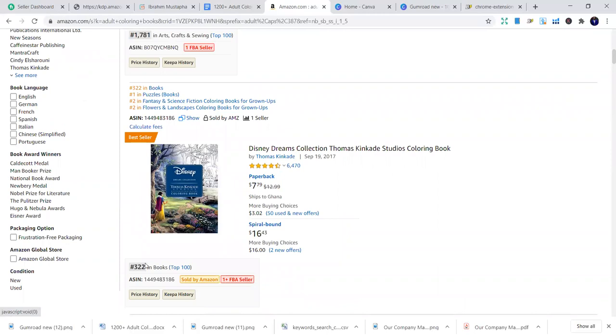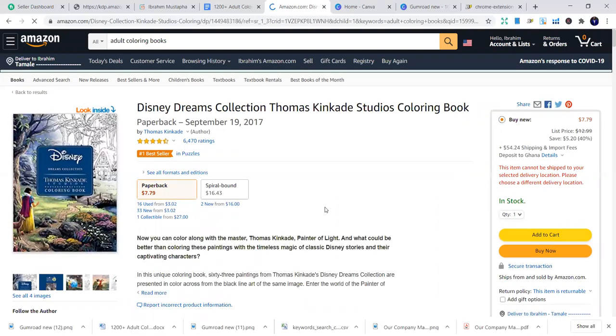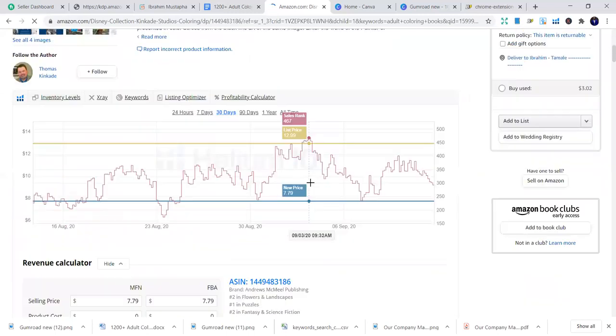So you can see this one has a BSR of 322. That's BSR of 322. Disney Dreams Collection, Thomas Kinkade Studio Coloring Book. So it's a coloring book which sells for 7.79 US dollars. So let's see inside and to see whether you can do it or not. Then I'll share with you the 1,200 plus niches that you can easily start exploring and start making an impact. So the BSR rank for this is 322, which gives you the edge that it is selling.